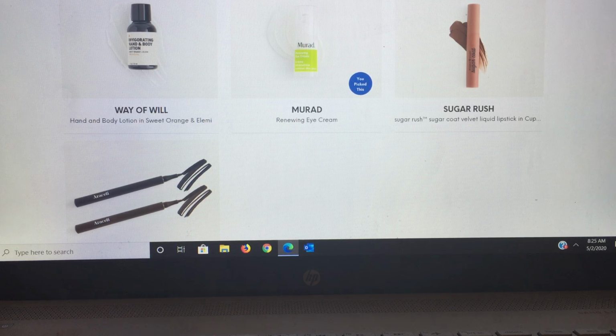Okay, and then Murad, this was my pick. It is a renewing eye cream, and I think the Murad product is also an over $80 value. And then the next item they chose for me is from Sugar Rush. This is a Sugar Coat Velvet Liquid Lipstick. It says cup, but I'm going to assume it's cupcake.